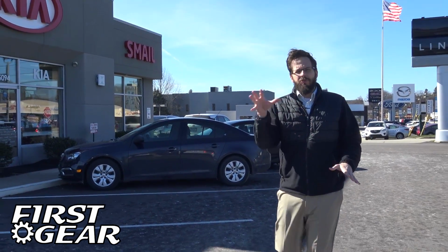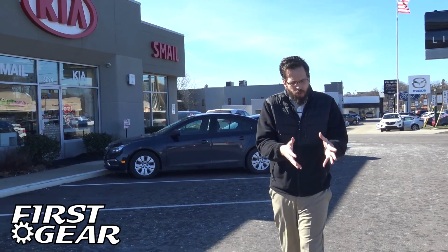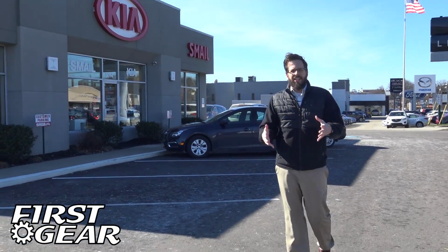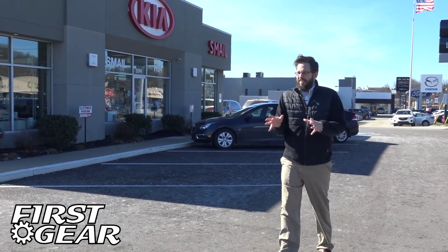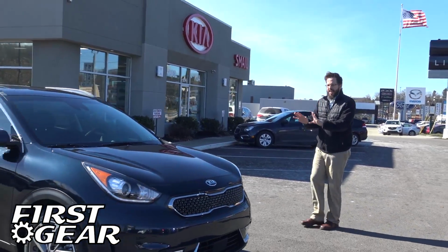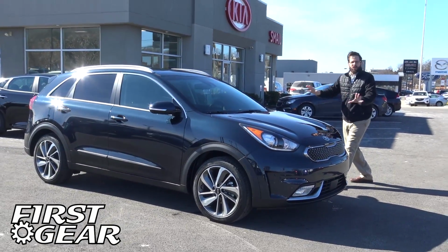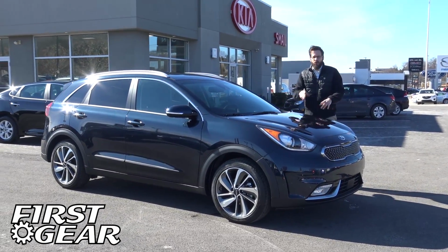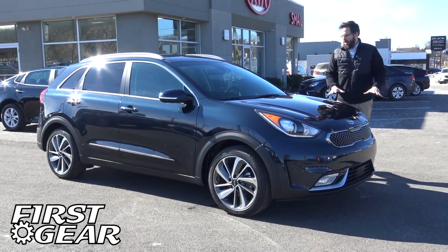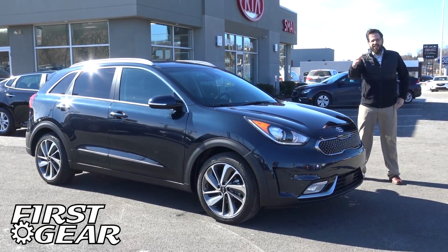The way I like to review cars is how you would do when you go to a car dealership for the first time: sit in there, play with all the buttons, look at the things that you're going to be doing every single day. Today, we're really super excited because we have the 2017 Kia Niro, all new vehicle, never made before. You may have seen it in the Big Game commercial with Melissa McCarthy. We get to do this today. We're excited. This is First Gear.